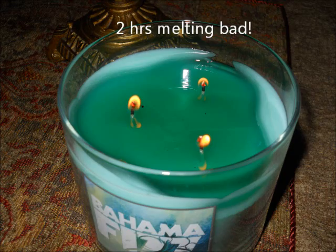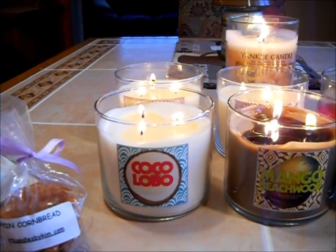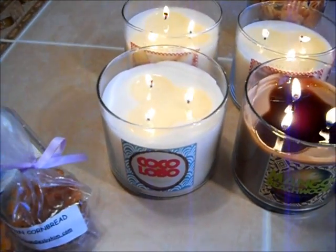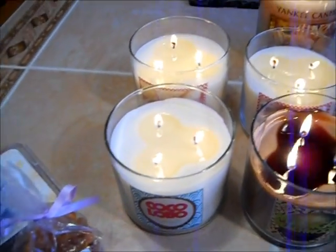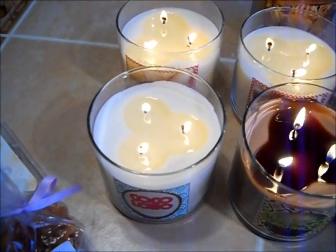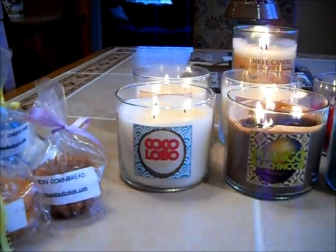Coco Lobo. Okay, Coco Lobo. Very low flames. Look at how long it's taking to even out that pool of wax. Long time. I'm having issues with this one big time. It is not melting evenly.